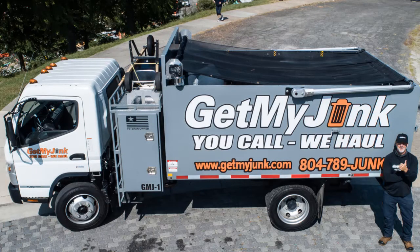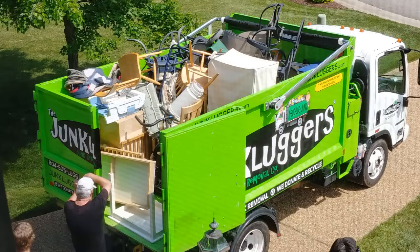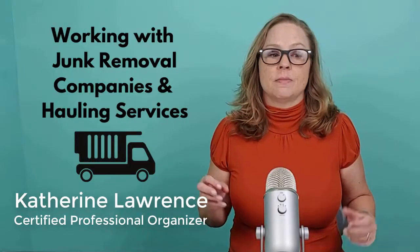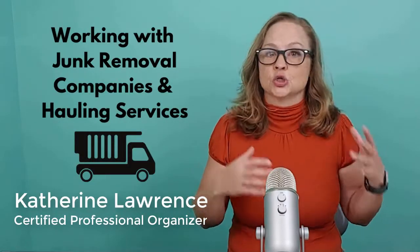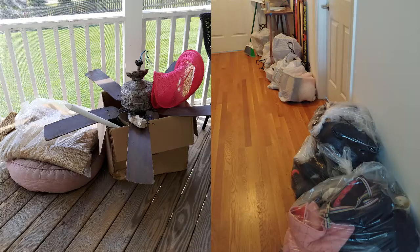Their rates are typically based on how much space you fill in the truck, and they may even offer an hourly labor rate if you just need an extra set of hands for a few hours or to dismantle something. This means less physical labor for you. When I'm working on a big job, I stage donations and trash in the room where I'm working, and then I can have the haulers move the items out instead of me or the client carrying things down the stairs or out to the car.